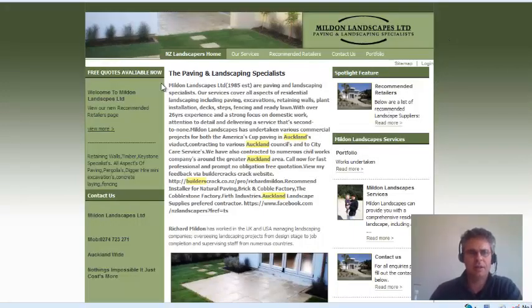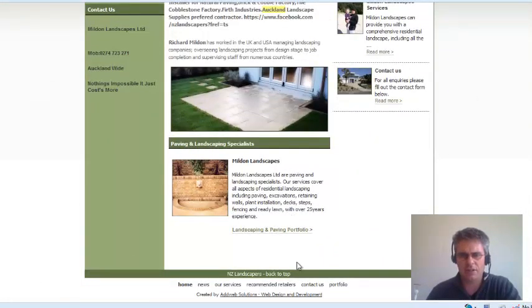And here's another one: New Zealand Landscapers. This was under builders as well, so I can see the connection. Really small font on here. Want a phone number in the top right hand corner. Looks very old, very dated website, and no clear call to action, kind of information everywhere.